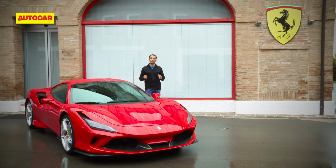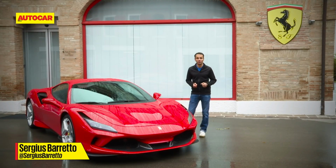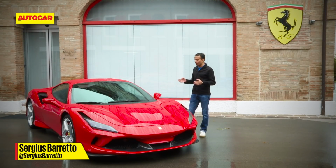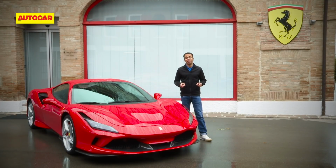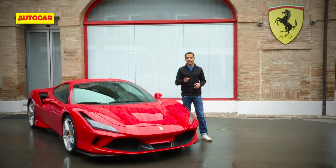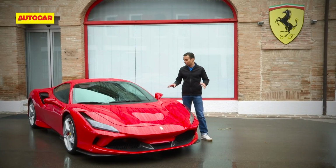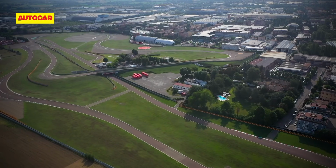Yes, we are at Fiorano to test drive the F8 Tributo. Now, as you can see, it's quite a wet day, but I don't think anything can dampen my mood. First up, we've got a couple of hot laps out on the test track, and after that, it's up into the hills in Maranello to drive this guy. So, what are we waiting for? Let's get going.